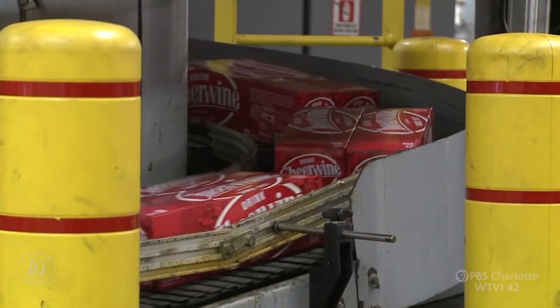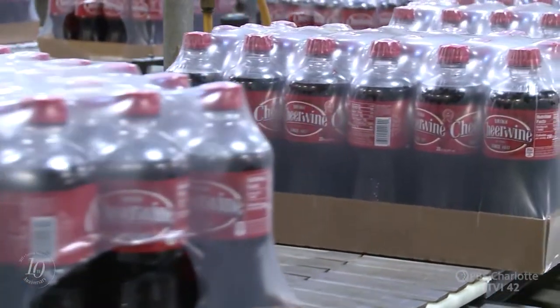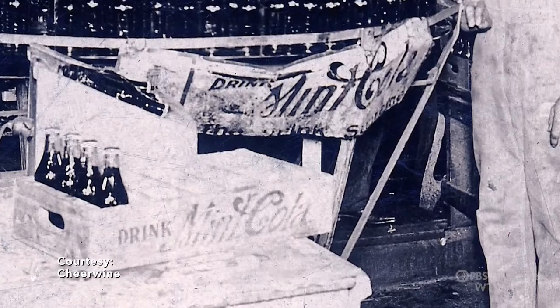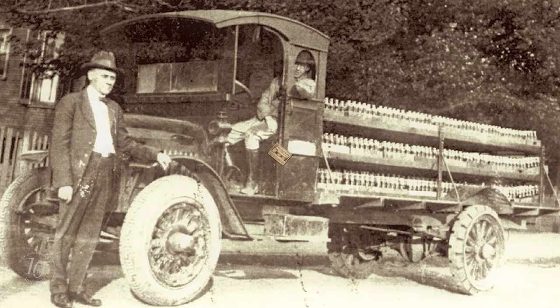Joy Harper knows a bit about this famous North Carolina brand. Cheerwine is something I've always been passionate about. I've always grown up around the brand. And Cheerwine is in her blood. L.D. Peeler, my great-great-grandfather, started Cheerwine back in 1917 in the basement of his general store. Before Cheerwine, he began distributing a beverage called Mint Cola, and he had the distribution rights in the Salisbury area.